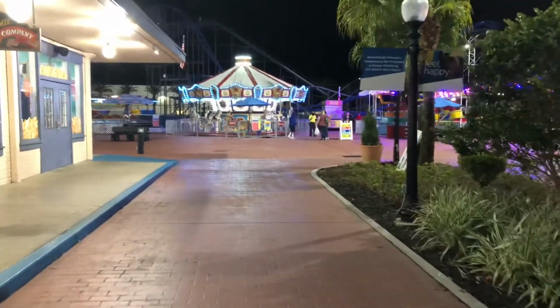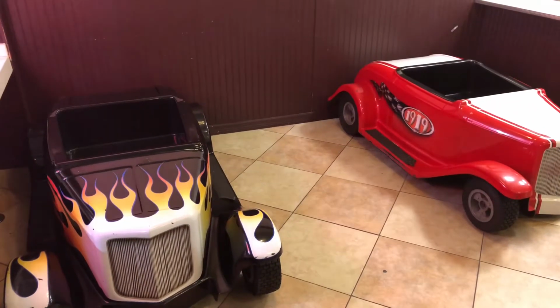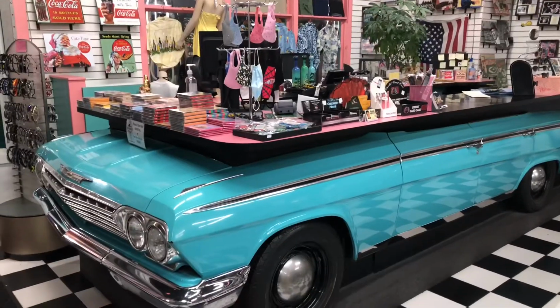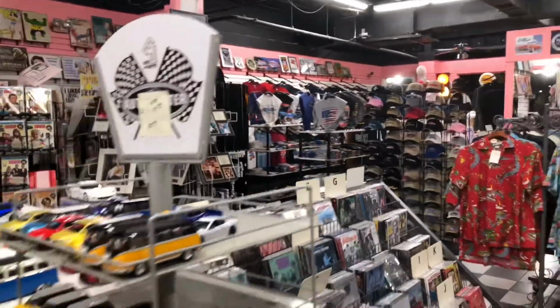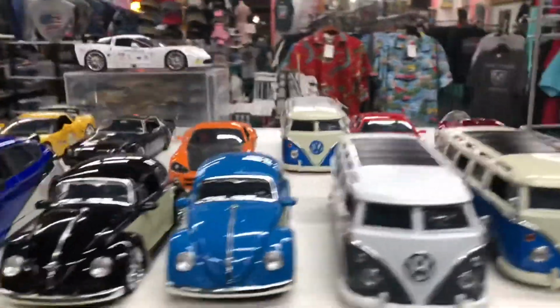Here's the area I was telling you, all the way in the back after block 4, where they have another kiddie area. And then this is inside the ice cream shop where you can take some pictures inside these cars. This is at the store Wound and Around, where they sell CDs, t-shirts, posters, all kinds of metal signs and beautiful toy cars. A great place to pick up a gift for someone.